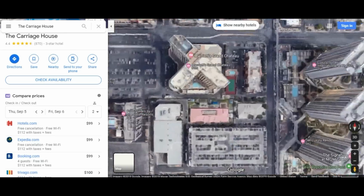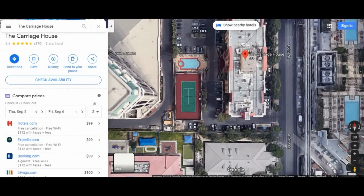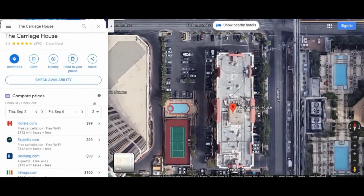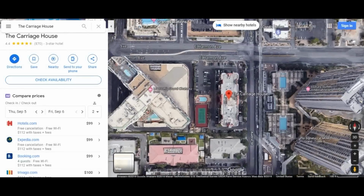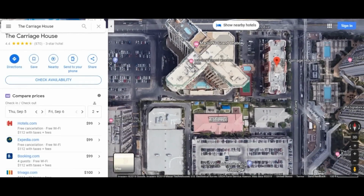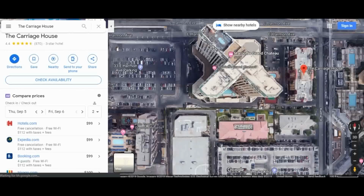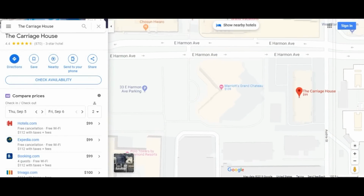You know, let's go satellite, make it a little easier to see. There you go. Has pool, has tennis courts. And it's just this little property tucked away right back here. And we'll go to the next one, right next door, the Marriott Grand Chateau, a much bigger property, but one that gets overlooked because of the other mega resorts.